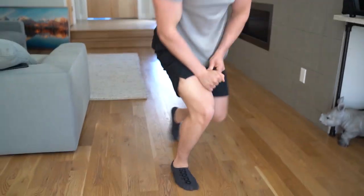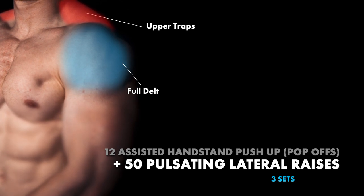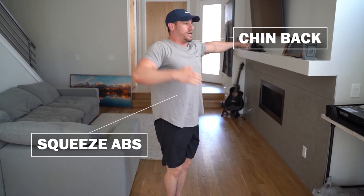Now you're gonna be supersetting this with lateral pulsators, okay? This is a good amount of time. Just make sure that you're getting all 50 of these in. So you're gonna be just right here. Take your hands, bring them up by your side, tucking your chin, squeezing your abs.